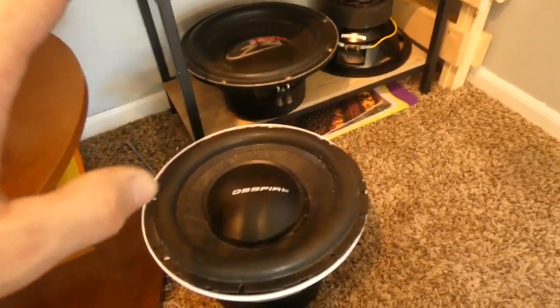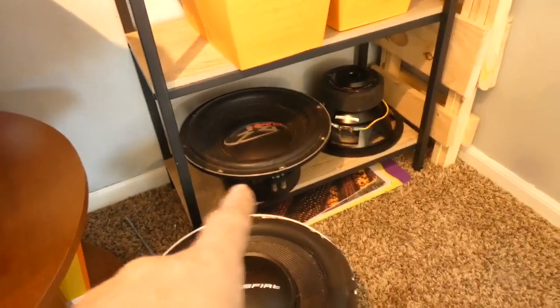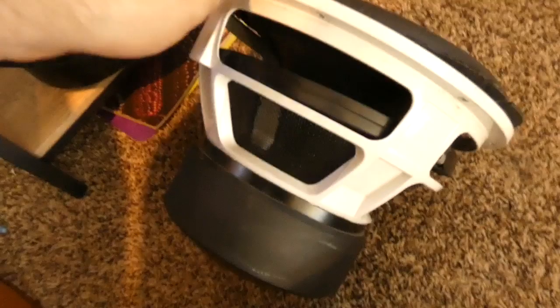But I also have this power here that I bought with a Punch HX2 in a box. I don't know how he was running them, different ohm loads, whatever. His thing, I wanted this one. So I bought it for $150. I got this one and that 10 for $150. I couldn't turn it down. And then I bought this Crossfire C7. I got it for 50 bucks.